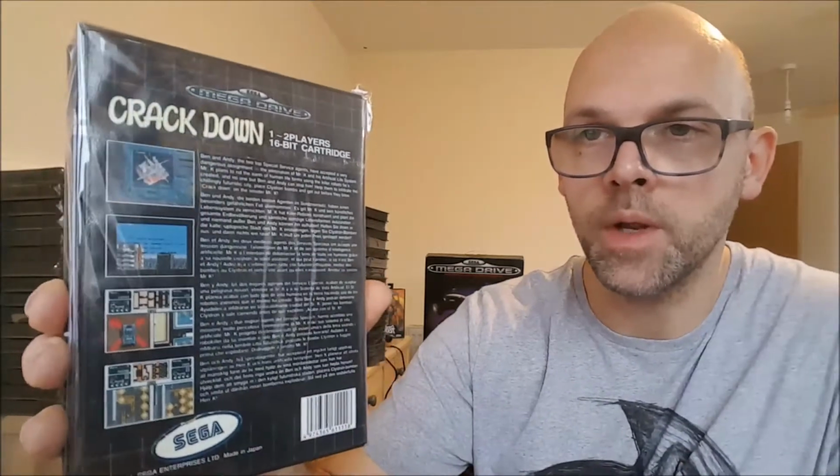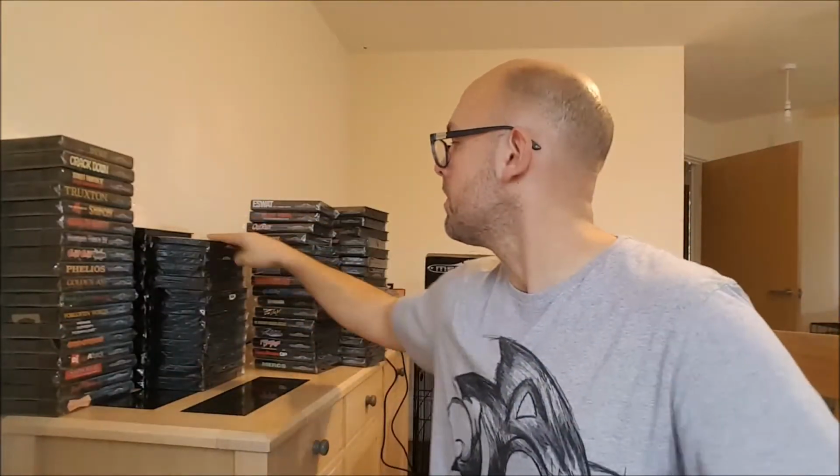Decent conversion of an arcade game here, Street Fighter 2 Special Championship Edition. Underrated game in my opinion is Crackdown. Had this on my Atari ST and really enjoyed it. Dynamite Duke. Another arcade conversion, very early release. Never really got into this one too much.